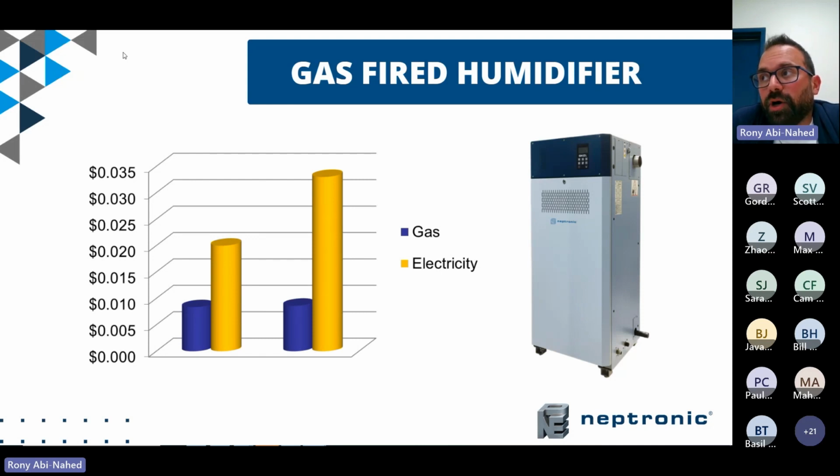Why? Because gas can go up to bigger capacities, and usually in almost everywhere I cover, gas is cheaper than electricity. Even in your case in Ontario, I think only in Quebec do we have electricity cheaper than gas, but most of the time gas is cheaper.